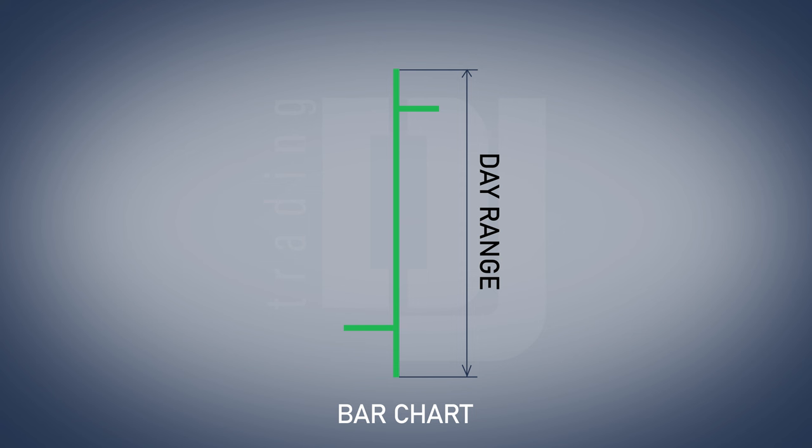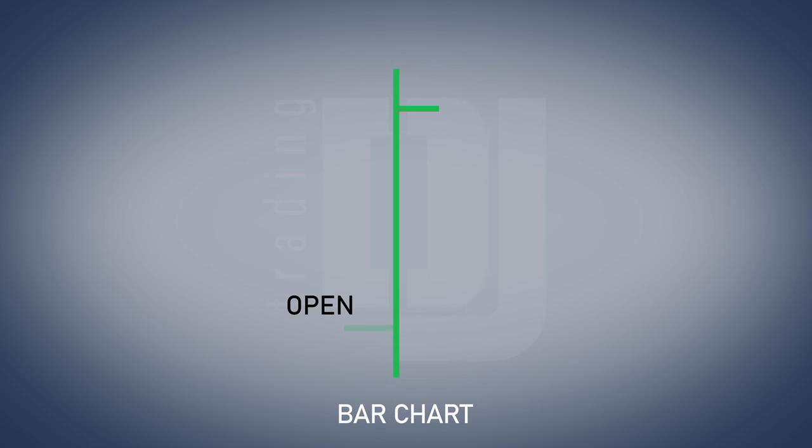So that shows us the range the market traveled through for the day. The tick, or the horizontal bar to the left, that's the open. So where the market started trading on that particular day. Of course, if it's a 24-hour market, then it's just after midnight in that time zone. If it's a market that has a fixed opening time, a stock trading on the New York Stock Exchange, it will be where it opened as the New York Stock Exchange opened on that particular day.